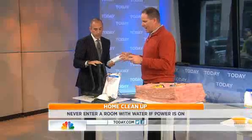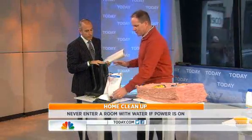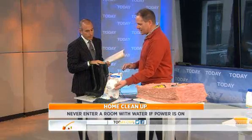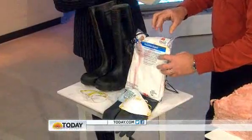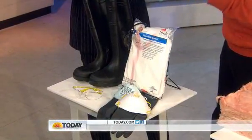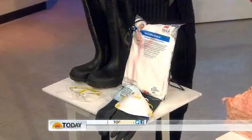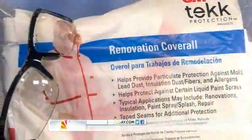So this is key, right? Matt, this water is all contaminated. You've got to wear rubber boots. You've got to wear respirators or masks. You've got to wear eye protection. This is like a protective suit. You've got to get quality stuff. This is 3M stuff. It's really good, and you need to wear it constantly when you're down there. You will make yourself sick if you go down there and try to clean up and you're not protected.